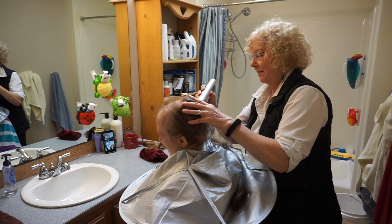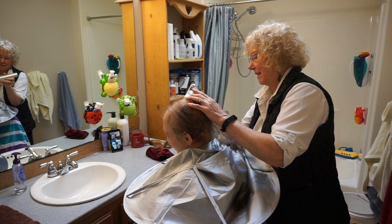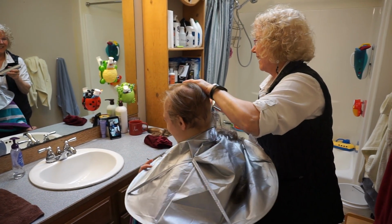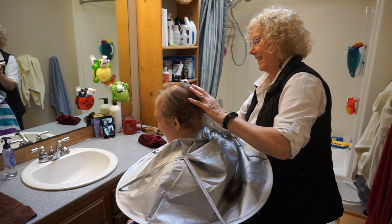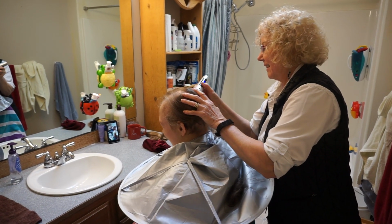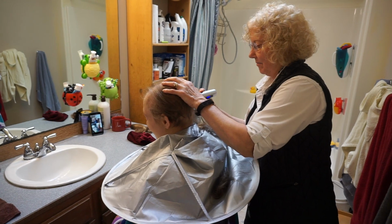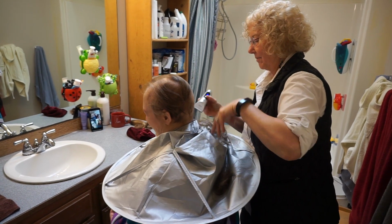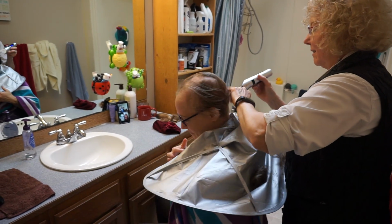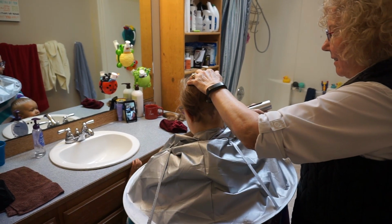I'm getting the old man look here first. It feels weird. I've never had a shaved head in my life. I don't think I have either. I've had a short buzz, like for the summer or whatever, but this is the weirdest feeling. But there he is. I know.